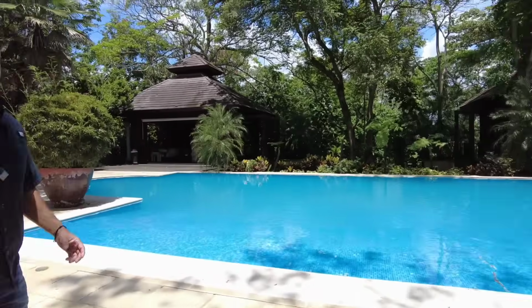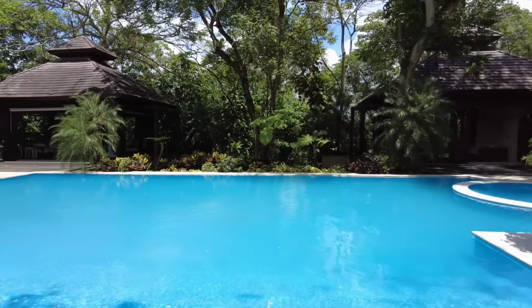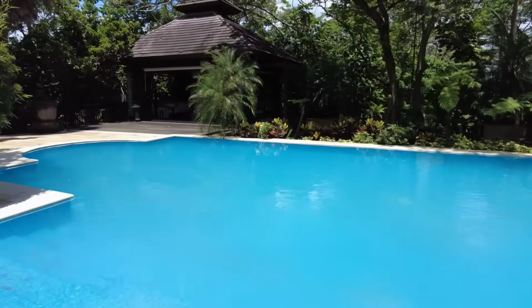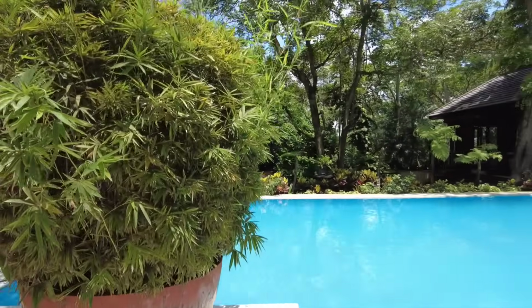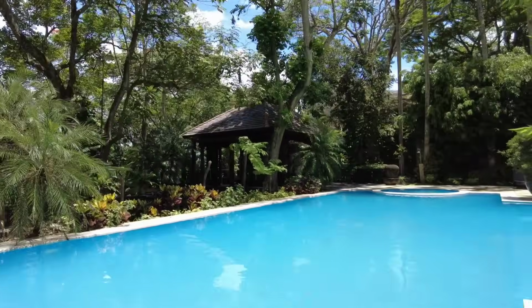Look at this pool. Isn't it gorgeous? I'm gonna show you guys around right now. It's just perfectly done, guys, and you are absolutely one with nature too. Imagine being so one with nature, so close to the city. That's what makes this neighborhood so special and unique.